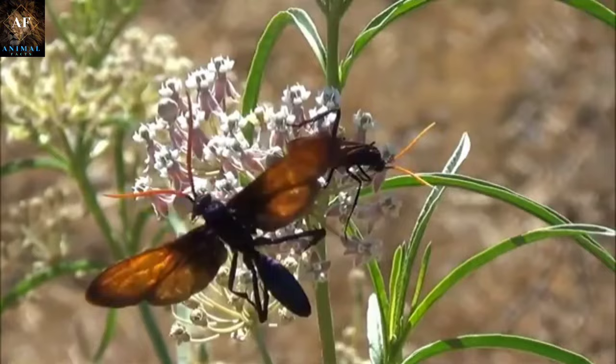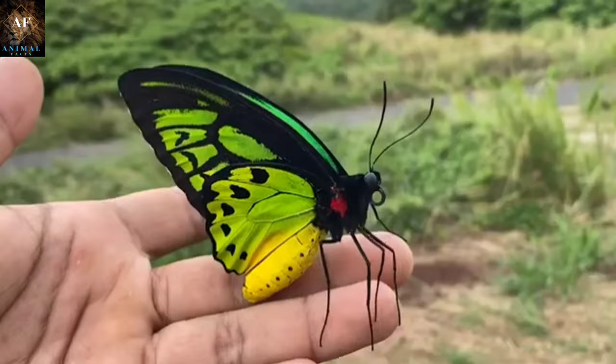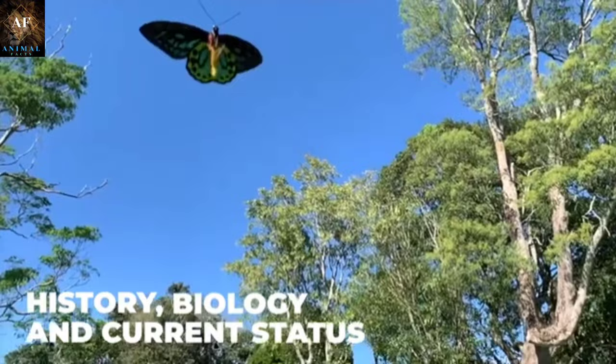Taking 9th place, we have Queen Alexandra's birdwing. Queen Alexandra's birdwing butterfly, Ornithoptera alexandrae, is one of the largest and most magnificent butterfly species in the world. Queen Alexandra's birdwing has an impressive wingspan that can reach up to 1 foot, 30 centimeters or more, making it one of the largest butterflies on Earth. The wingspan of females is generally larger than that of males.